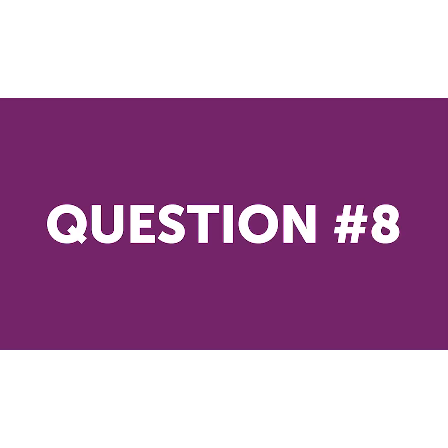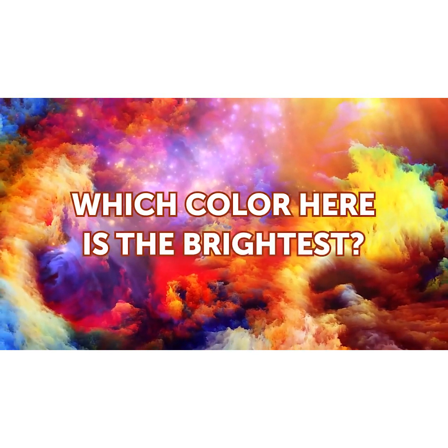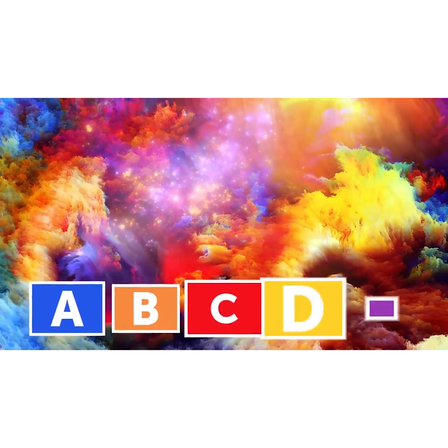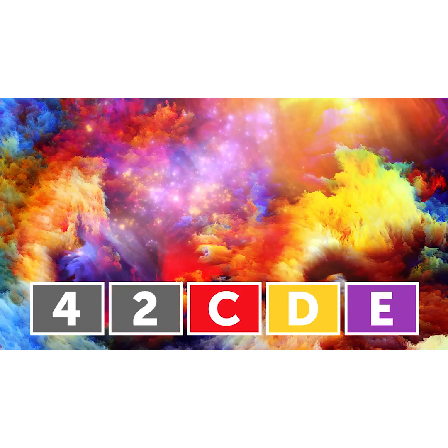Question 8. Look at this picture. Which color here is the brightest? If you chose option A, 4 points for you. B gives you 2 points. Red C is for 1 point, while D gives you 5 whole points. Finally, E equals 3 points. And that was the last question.